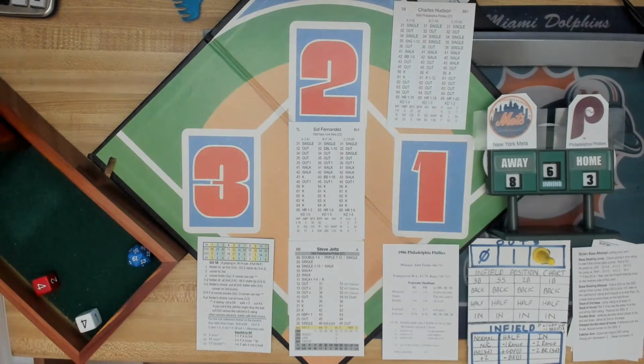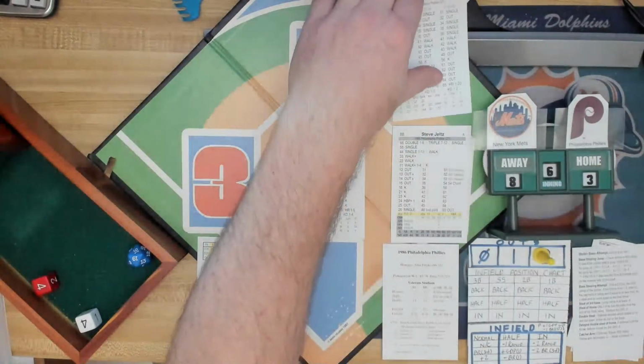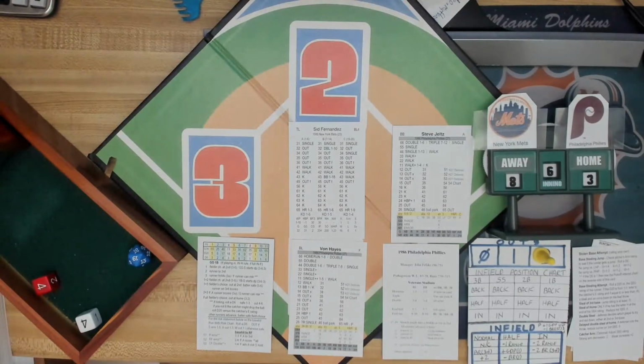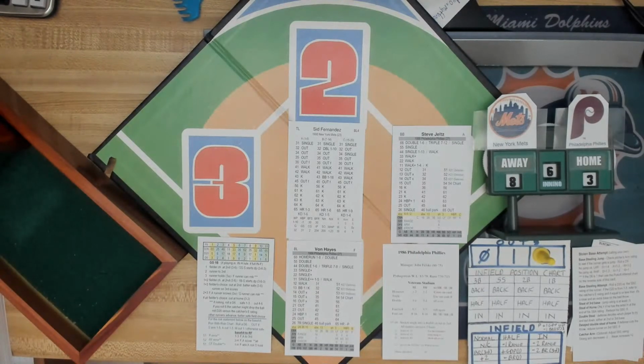44 for Jeltz, and that is a 19. It's a walk. Jeltz trots down to first. Now the pitcher, Charles Hudson, is due up with 2 outs. He'll come out, and they will bring in a pinch hitter for Hudson. Since this is the 6th inning, we go by at-bats, and it's going to be Von Hayes. Von Hayes will pinch hit for Hudson. Two outs, 8-3 Mets.